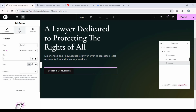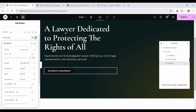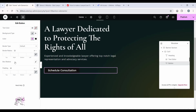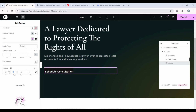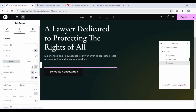Alright, so let's go to the style tab, and first let's edit the typography of the button a little bit. Instead of the 16 pixel, make it 20 pixel. It will make the button text bigger. And just on this line height, select this EM and type here 0.95, and we are good with this typography. Then we have this padding inside the style tab for this button. So unlink the padding and let's add 22, 37, 22 and 37 pixel, and it will make this button size like this.